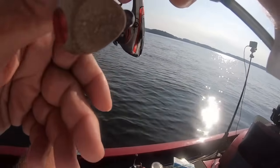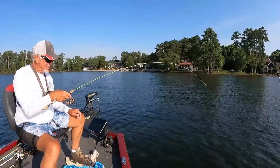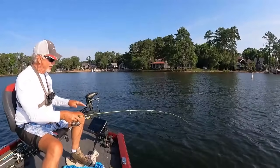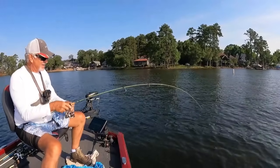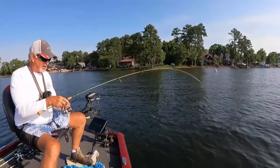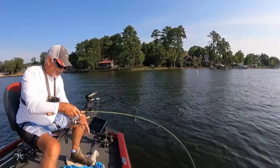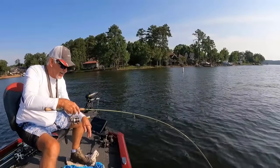We got them on a light 6'6" light action TFO rod. I love these TFO green rods. They make them all different sizes, one of the lightest ones for crappie. I pulled it out. The other one I've been using is a 7-foot, got a little bit more backbone. This sucker here will pull. They will pull your string on this one. Let me tell you, they will pull your string.